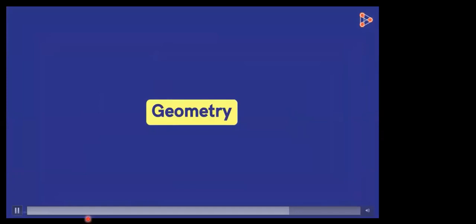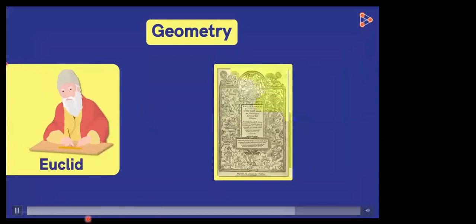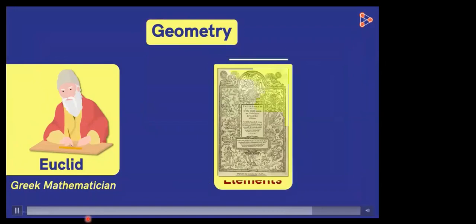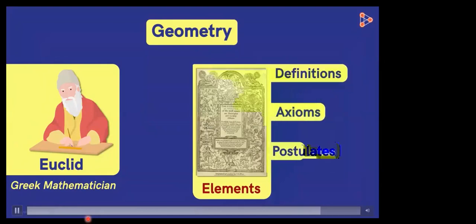So, all the existing knowledge about geometry was brought together in a form of books by Euclid. Euclid was a Greek mathematician who used to teach mathematics in the city of Alexandria in Egypt. He was the first person to collect all the work done on geometry and put it together in books called Elements. His books contained definitions, axioms, postulates, and proofs that we can use to prove things further ahead in complex geometry.